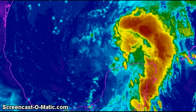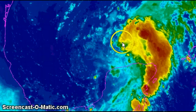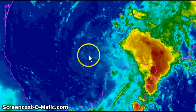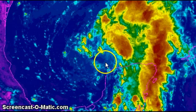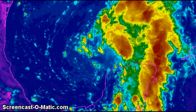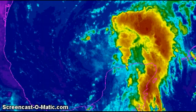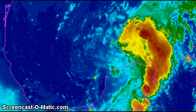However, what I have noticed here in the last few frames is that in this area, a new blob of showers and thunderstorms has been forming. And also, around the center here, it looks like there are some showers and isolated thunderstorms possibly trying to develop on the western side of the circulation. Once that does happen, that would greatly increase the chances of tropical cyclone formation for this storm.